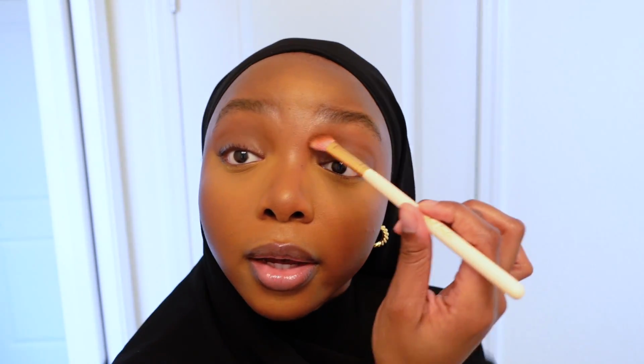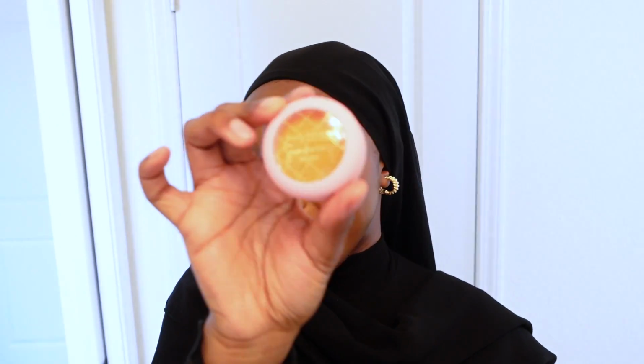How beautiful is that? So now that we're done with bronzer, it is time for blush. And I really cannot wait to rave about this product to you guys. This is actually the first ever product I've tried from Beauty Bakery, and I absolutely do not regret it. I don't know why I didn't try it sooner. This is their Snackaroons blush in the shade Hey Pumpkin.